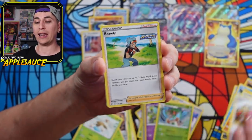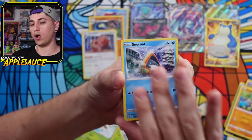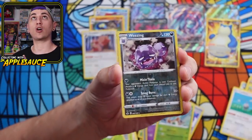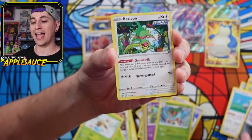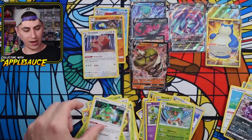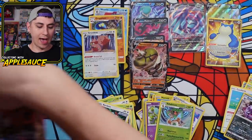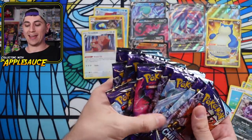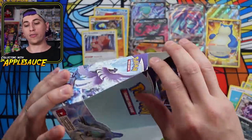Welcoming Lantern, Clara, Brawly, Slowpoke again, Blue Ball Crab Brawler, Snorunt, Weedle, Cast Form. Ooh, there is our Weezing. I don't think we've pulled that Weezing yet. We've pulled Coughing several times, and a very cool artwork, Kecleon. All right, guys, let's see what we have left. We have 1, 2, 3, 4, 5, 6, 7, 8, 9, 10, 11 packs. So we are just a little over one third of the way through.